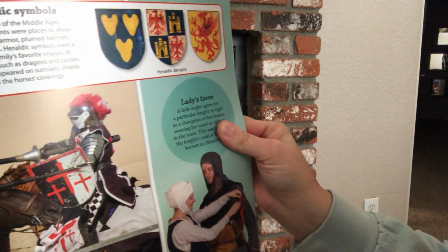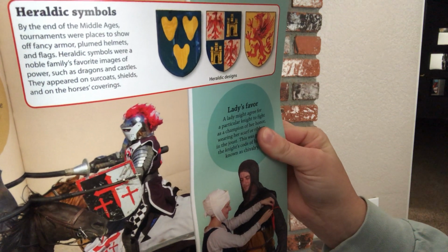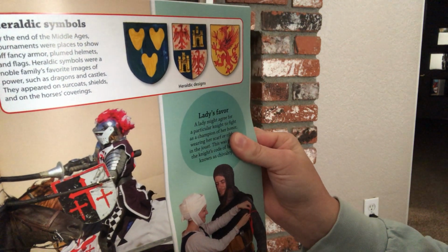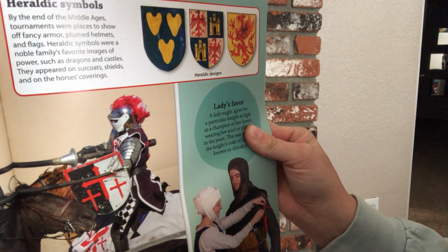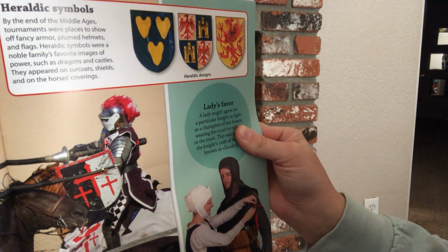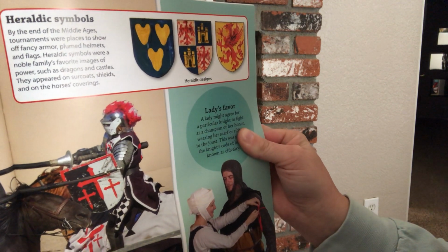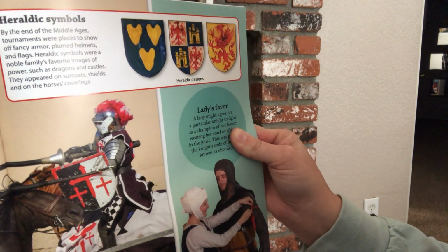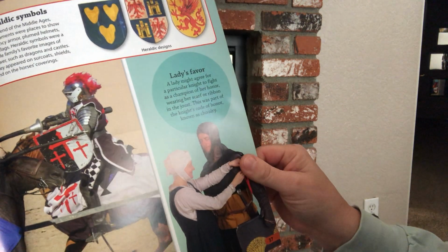Heraldic symbols. By the end of the Middle Ages, tournaments were places to show off fancy armor, plumed helmets, and flags. Heraldic symbols were a noble family's favorite image of power, such as dragons and castles. They appeared on surcoats, shields, and on the horses' coverings.